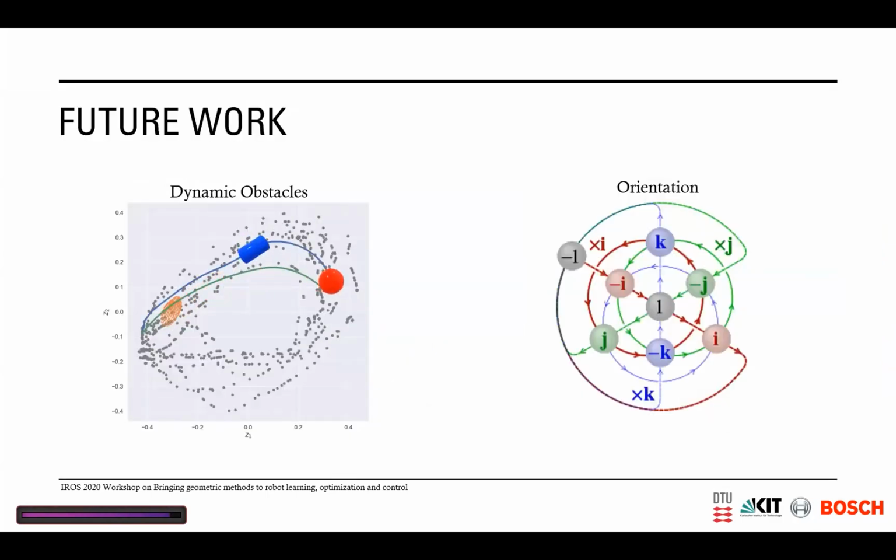In the future work, we consider including dynamic obstacles and orientation of the end effector.